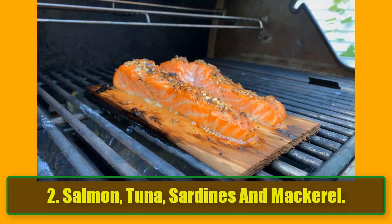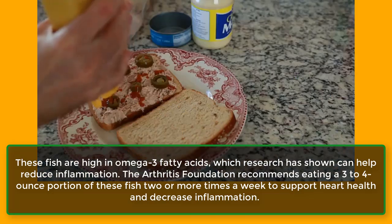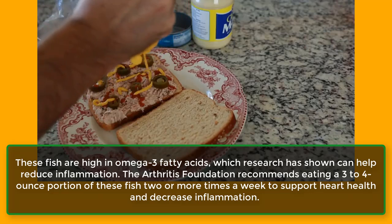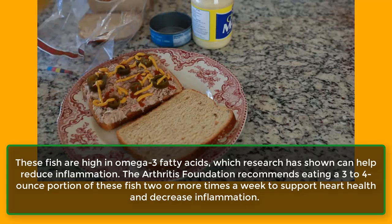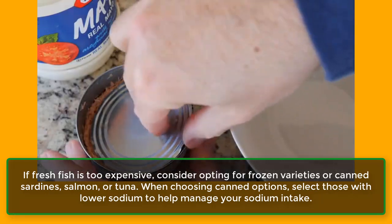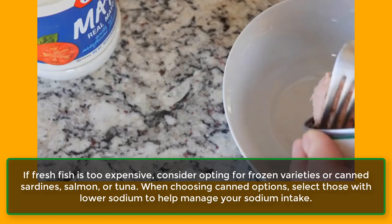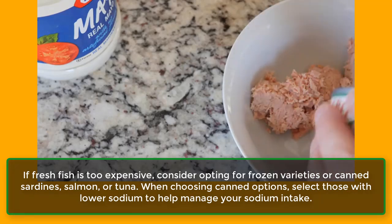2. Salmon, tuna, sardines and mackerel. These fish are high in omega-3 fatty acids, which research has shown can help reduce inflammation. The Arthritis Foundation recommends eating a 3 to 4 ounce portion of these fish 2 or more times a week to support heart health and decrease inflammation. If fresh fish is too expensive, consider opting for frozen varieties or canned sardines, salmon, or tuna. When choosing canned options, select those with lower sodium to help manage your sodium intake.